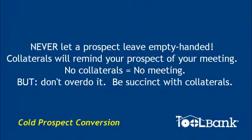At the end of the meeting, review the tasks that came out of the conversation and let the prospect know that you'll follow up promptly. Make sure the prospect does not leave empty-handed. Leave them with your brochure and just one or two additional collateral items that best represent your ToolBank. And finally, be sure to thank them for taking the time to meet with you.